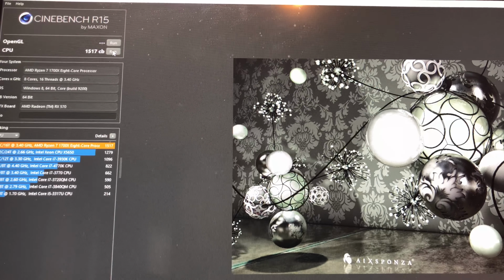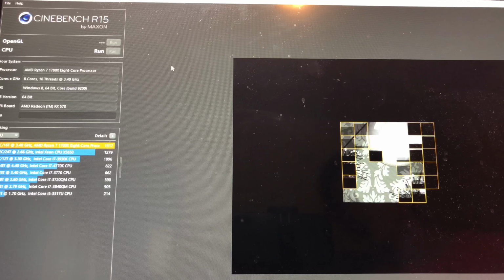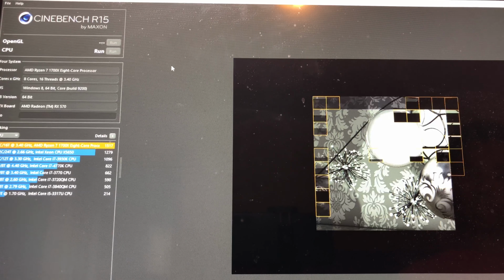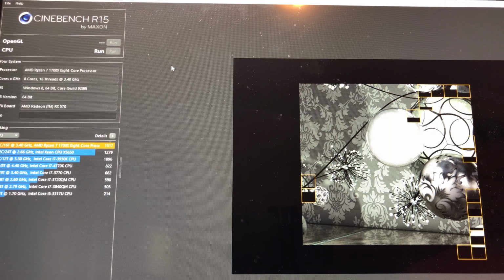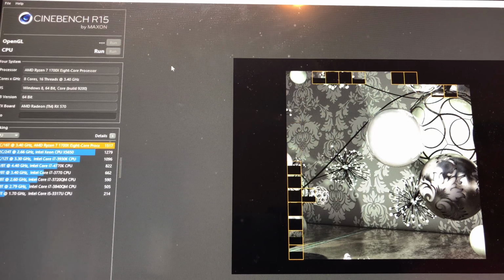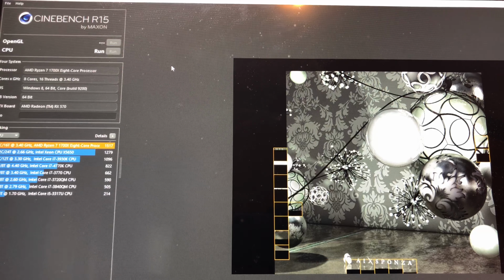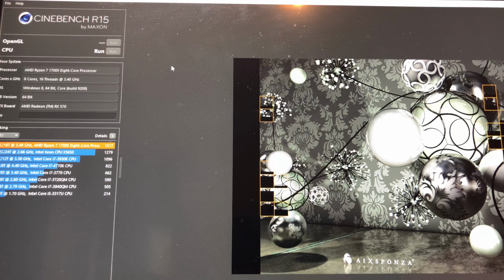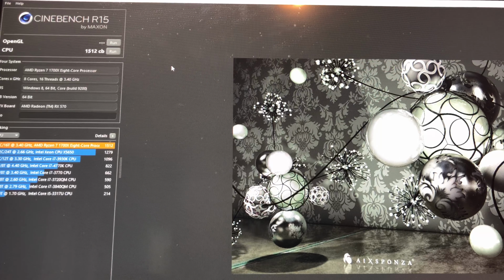And of course now Cinebench. I'm not even going to put this one in a time lapse because, well, the Ryzen 7 1700X shouldn't take too long. Great, 1512.